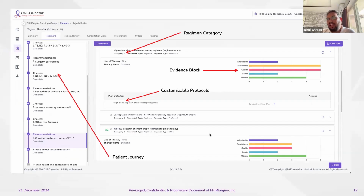First of all, every regimen has its own regimen category. So whether it's category 1, category 2, category 2A, or category 2B, these are the categories which are prescribed by NCCN. So you very well know how the treatment works.